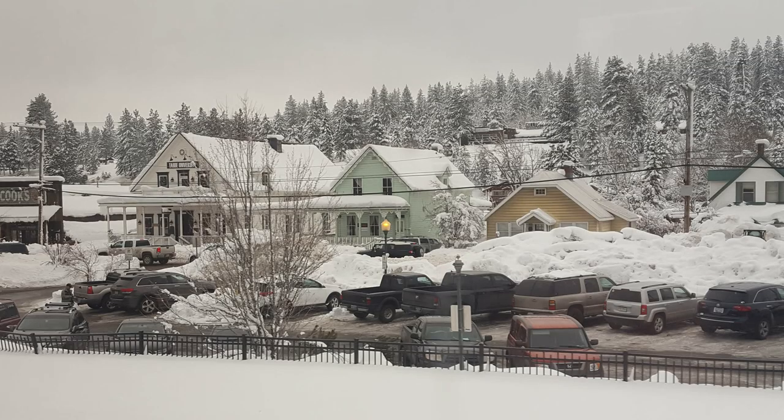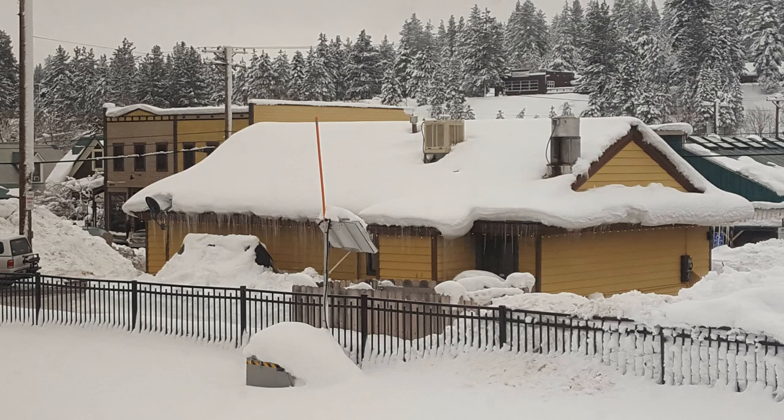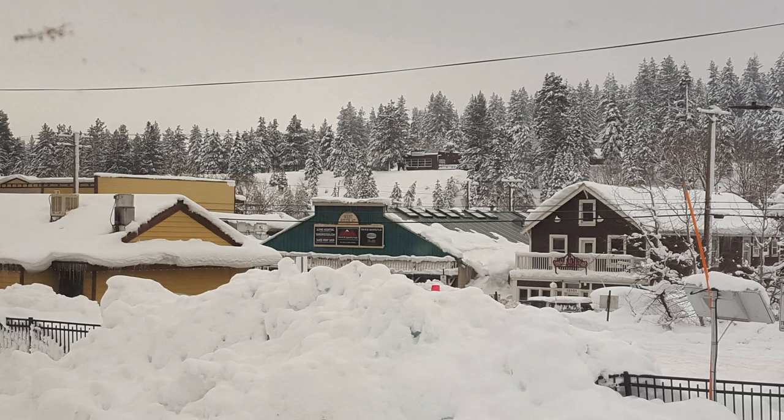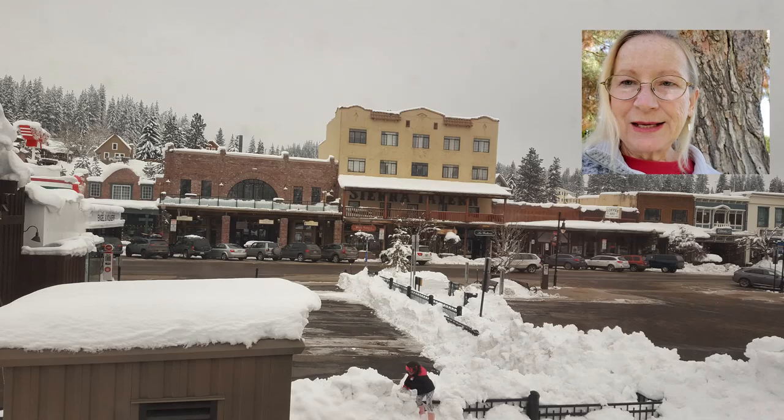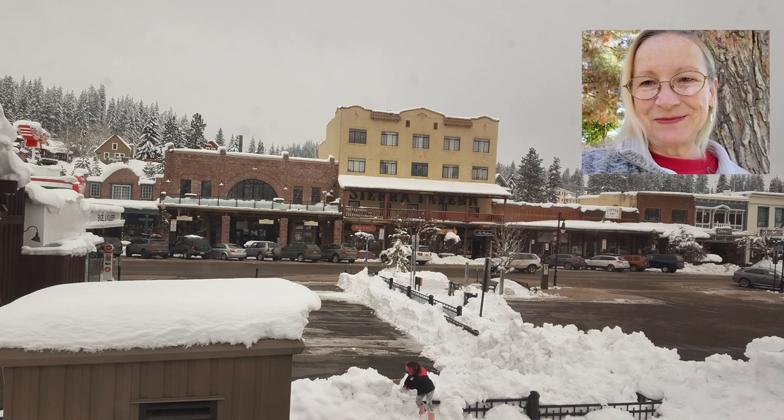Most people know Truckee for the tragic expedition of the Donner Party. The town got its name from a Paiute Indian guide whose name sounded like Troquet. But the white man nicknamed him Truckee. He was a favorite of the settlers who found him to be helpful and honest. This was an awesome little town. It was straight out of a postcard.